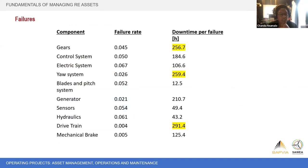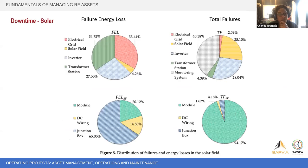And then if you go to the next one, I've done the same thing from some research reports, and this is based on solar projects. So again, you'll see here on the right-hand side is the total failures and the left-hand side is the energy loss. So the majority of failures are actually related to the monitoring system, but those don't give you a huge amount of energy lost across the solar project.